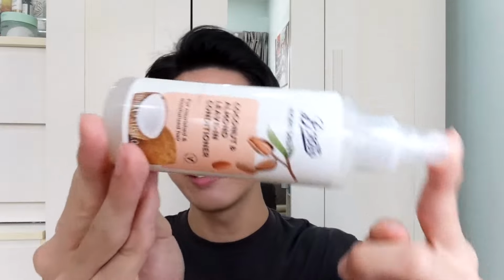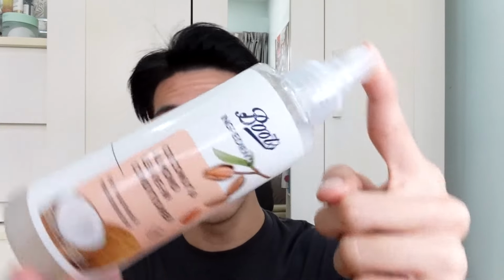I was quite skeptical at first because whenever you think of coconut for the hair, you would think of coconut oil, which is really greasy and your hair is just full of this oil and it stains everything. But this one, I'm not sure if you can see, it's really liquidy. The consistency is literally just like normal water, so it's not thick at all. It doesn't even feel heavy. So I use this after shampooing my hair with this one, and I just spray a little bit all around my hair, which is from every direction, and I just run my hair through it.